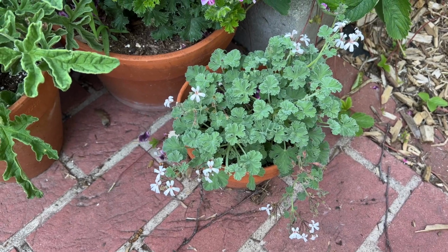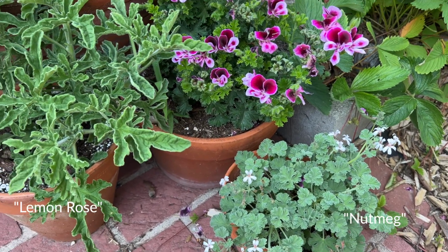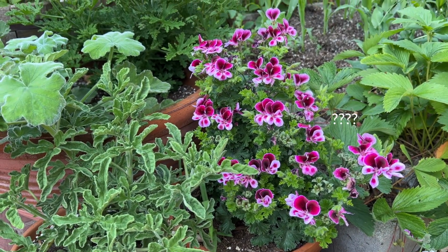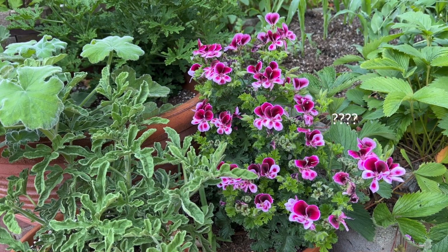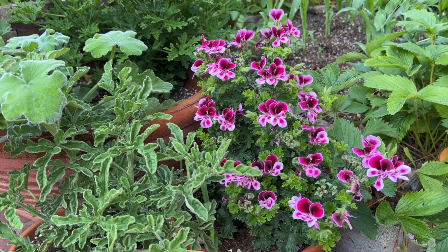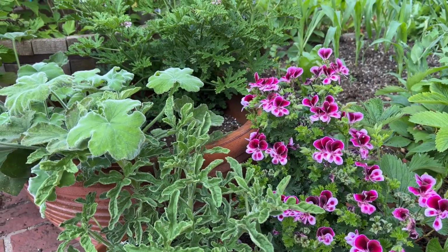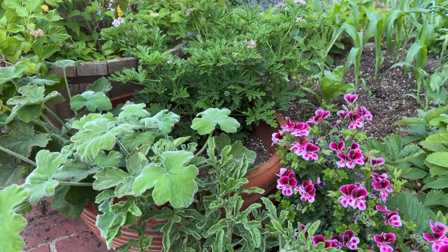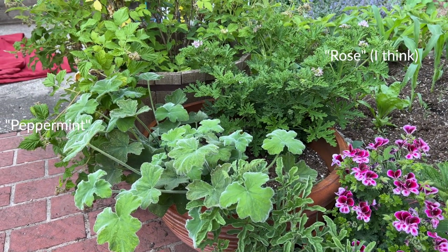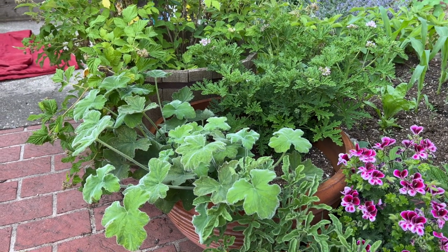I am still loving my scented geraniums, and they are flowering and flowering. I cannot get over these beautiful flowers on this variety that I don't know the name of. The tag just said scented geranium, but I'm so glad that it is in my garden. And the other varieties too, I love them so much. They were some of the first plants I fell in love with many years ago when I first started gardening.